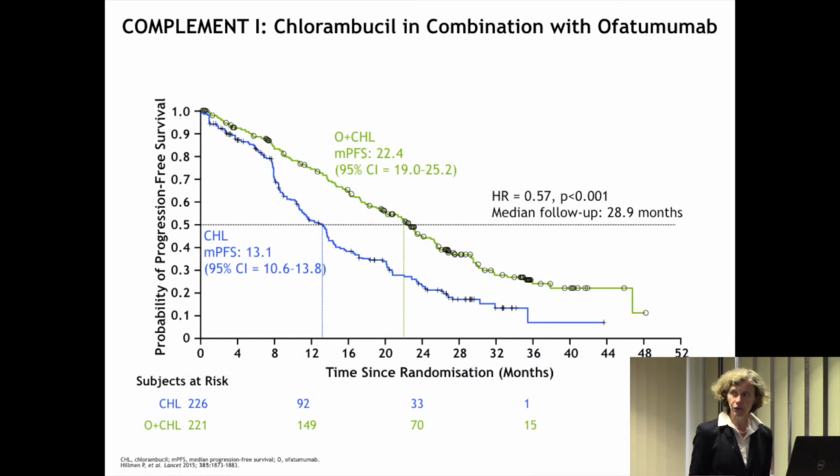And then for patients who are a little bit frailer or have got other problems with their health, there are two NICE approved combinations. One is chlorambucil with ofatumumab, and the other one is chlorambucil with obinutuzumab. I've already mentioned to you ofatumumab, obinutuzumab, rituximab. They all target the cell surface marker CD20, on the surface of the cell. Remember the cartoon. They work slightly differently.